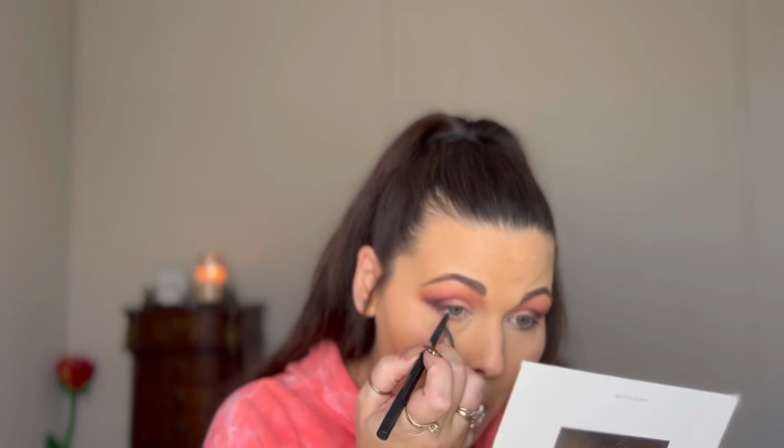Okay, and then I'm gonna go with my black eyeliner today. I'm gonna use the Kat Von D Cake Pencil in Trooper Black. Then I'm going to take this small little pencil brush, and I'm going to take that burgundy color right here, and I'm going to run that underneath of my waterline on the bottom lash line.